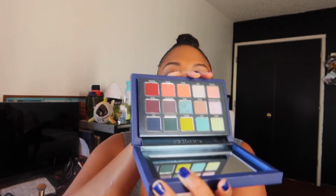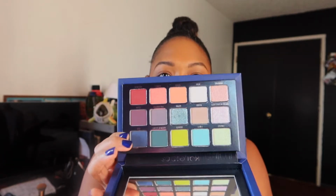Can't say her last name. I call her Angie. It's Angelica. That she dropped last month or this month. I don't know. I got it like a week ago. It took about 21 days. So it might have been in January when I pre-ordered it. It's a beautiful palette. I love the colors.